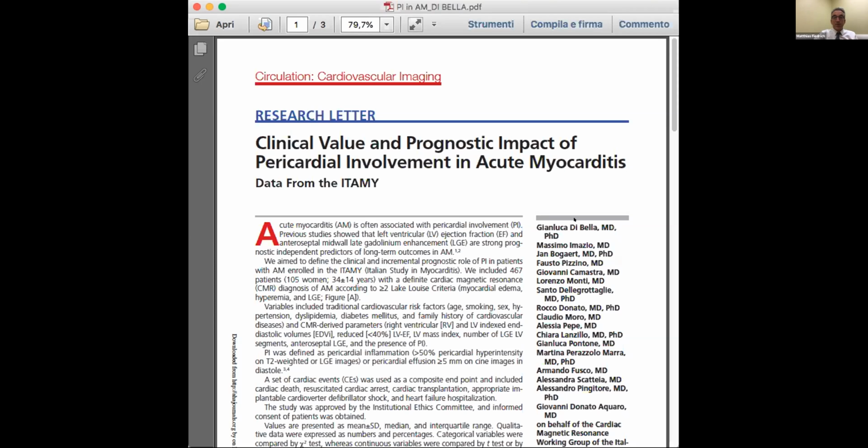And now I hand over to Gianluca Di Bella to talk about the paper in Circulation Cardiovascular Imaging called Clinical Value and Prognostic Impact of Pericardial Involvement in Acute Myocarditis.